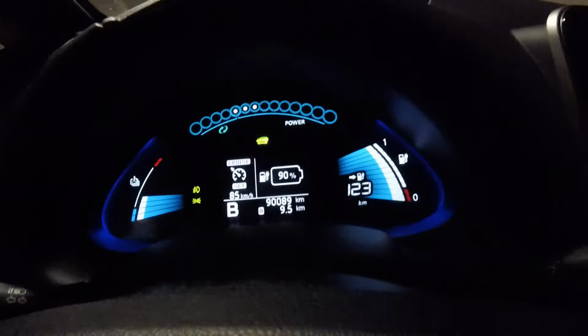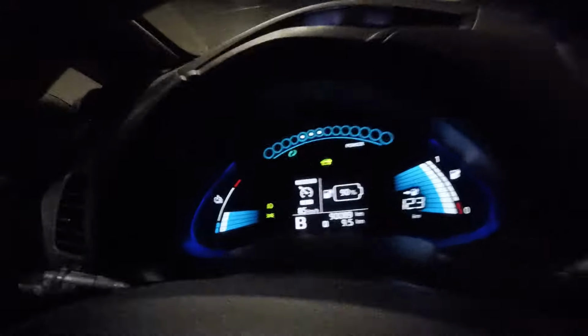Okay, we just hit 90%, so the first 10% is gone. So far it's looking like 120 kilometers is far away.